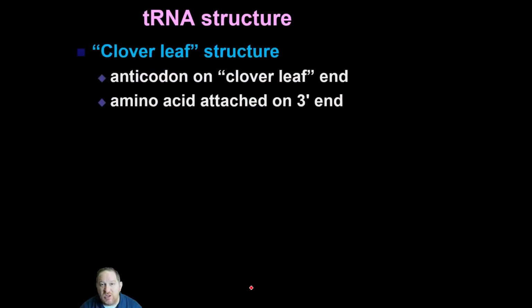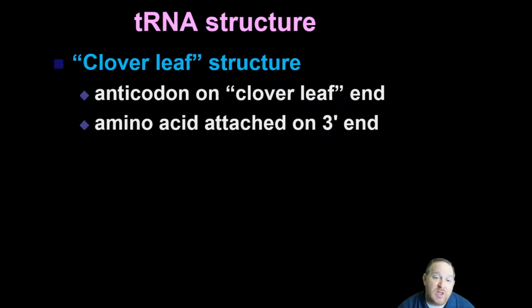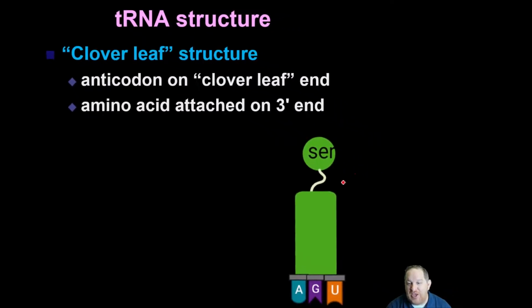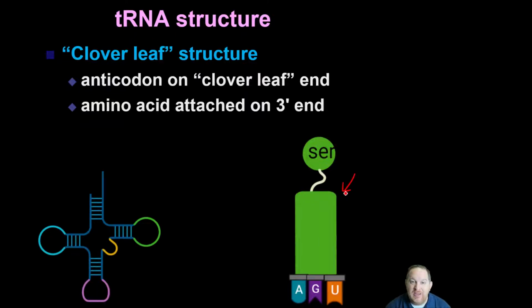Okay, so let's talk a little bit more about this tRNA. We say it has a clover leaf structure. So here's the example I used earlier of what you might commonly see it as, sort of just like a little icon. But actually, if you look at the structure of the RNA, you see it sort of forms this clover leaf pattern. And what you find down here is the anticodon.